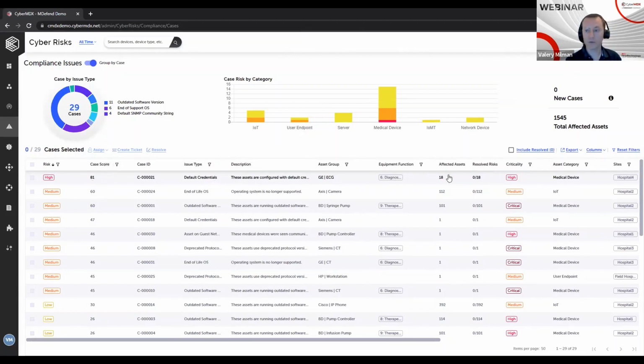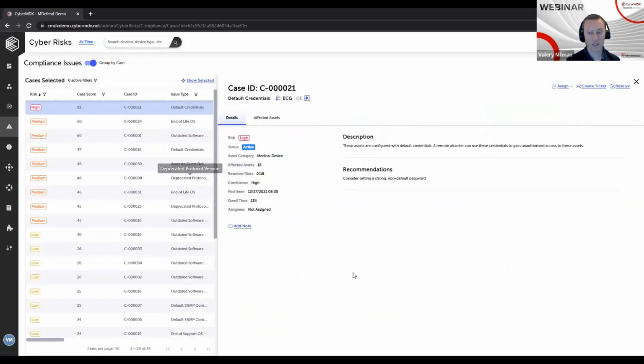Now let's take a look. We have here 18 GE ECG machines that have default credentials. I can tell you more than that. The fact that CyberMDX was able to see that those are default credentials means that they are being sent in clear text over the network. So this issue is, let's say, much worse than it might seem at first.